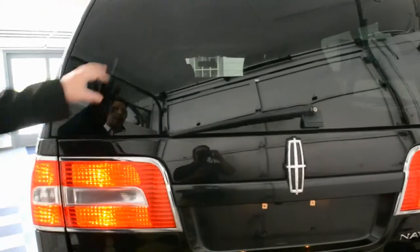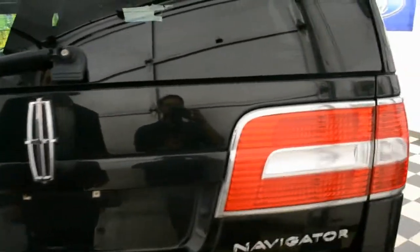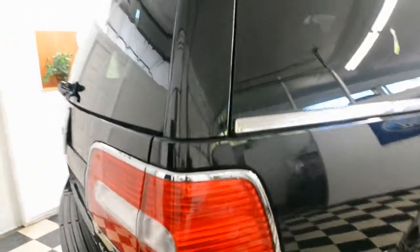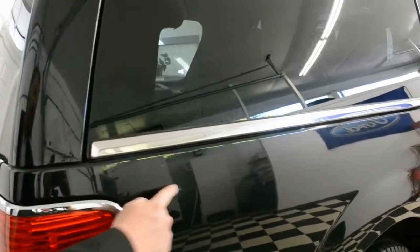Power rear hatch, power fold down rear seats, very, very cool. Everything is working the way it's supposed to be. Nothing of note here. Rear parking sensors working. I had a little bit of just some material on the outside like tree sap or something like that. It'll buff out, just needs a good detail.